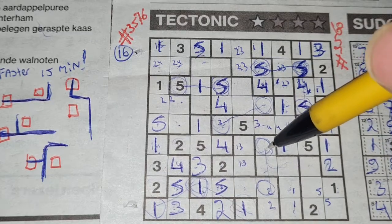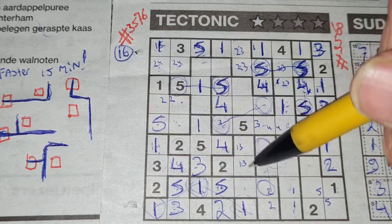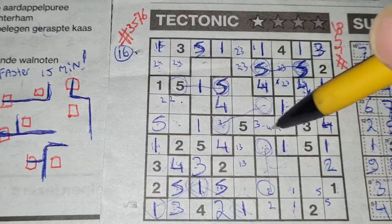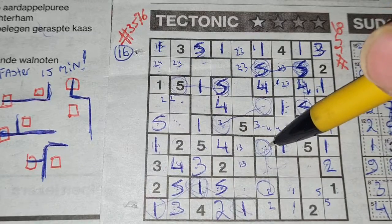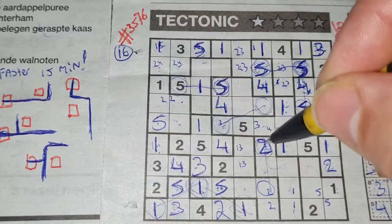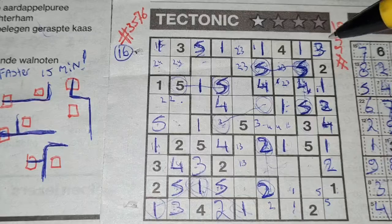1, 3, 4. I think this box should be a 2, because it cannot be a 1 or a 3. We have a double 1 here and double 3 there. Cannot be a 4 there, because we have a double 4 there. And cannot be a 5. So one digit left should be a 2. This box is connected with that box, should be also a 2.